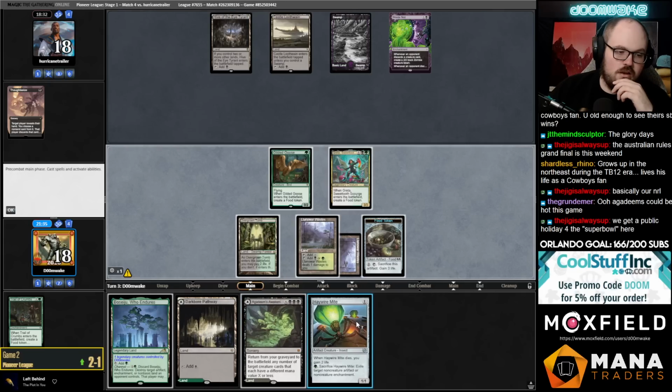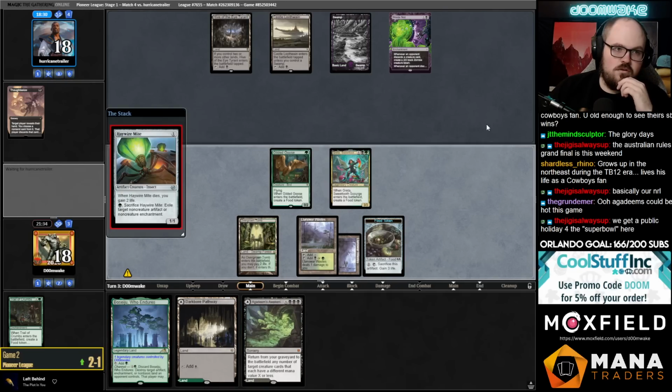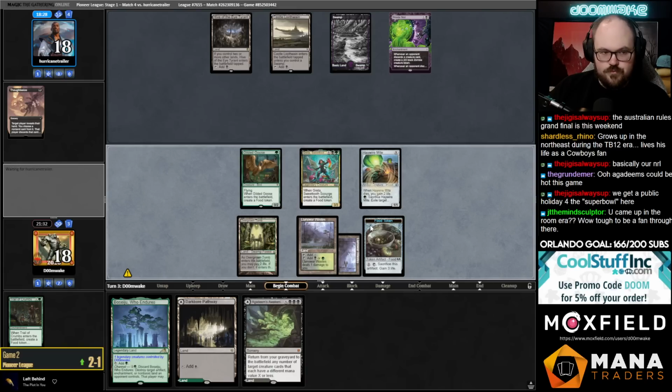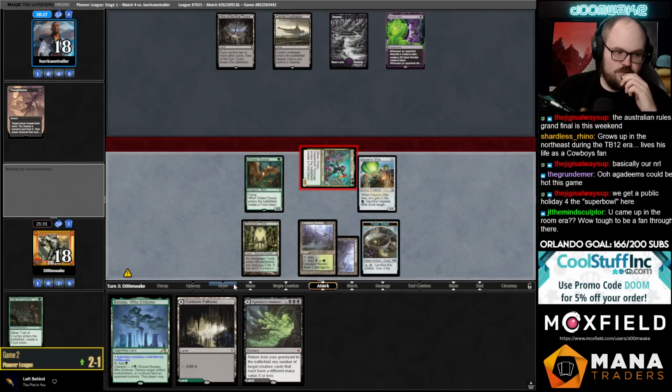Haywire Mite. I guess I'll cast that. Cast that, attack for 3. Trace. I guess I don't need the draw step this.